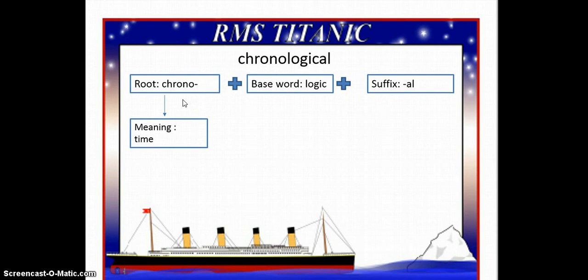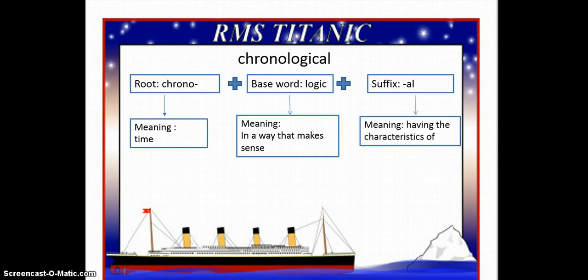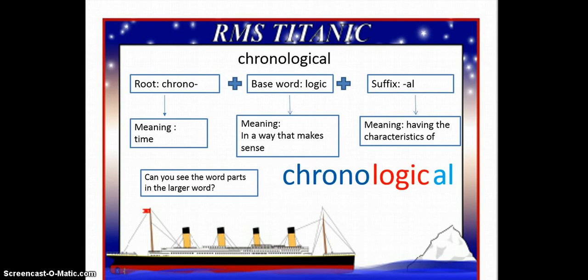So chrono simply means time. Logic means in a way that makes sense. And the suffix al means having the characteristics of. So let's go ahead and look at the smaller parts within the larger word. And of course, the word chronological means something dealing with time and making sense. And the meaning of chronological is arranged in the order of time.